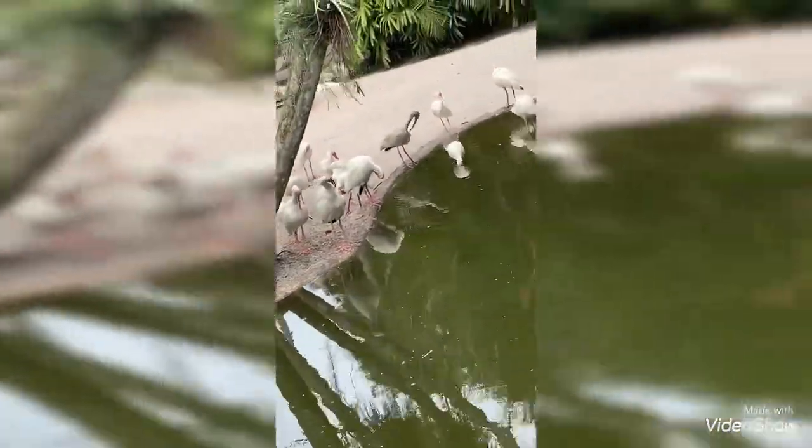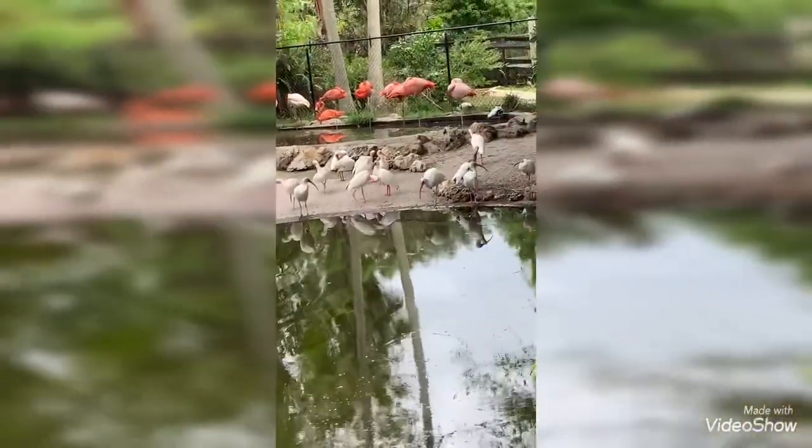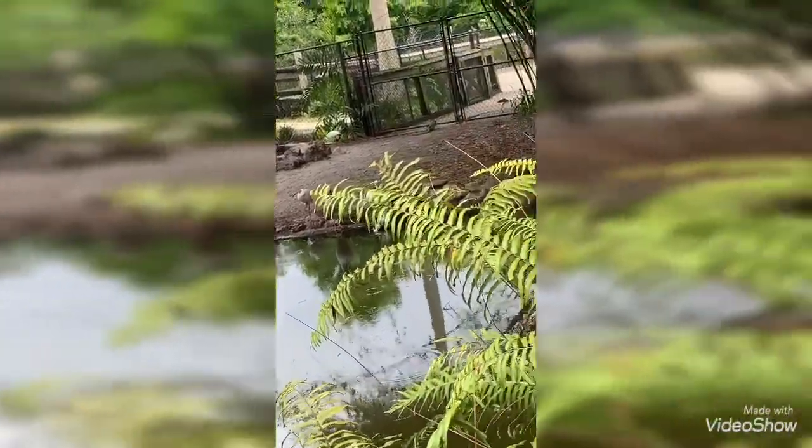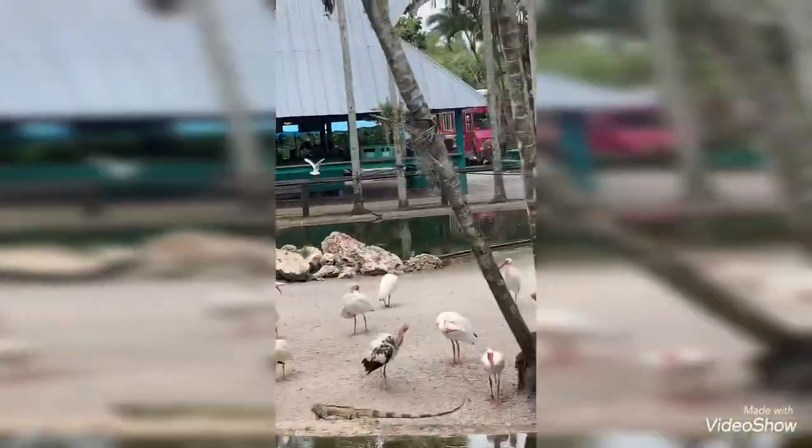So when it's a baby, the color is white like that, and then when it grows up, it changes color like that. So what? Oh, they are the same. No, these are different. Iguana, look at that. These are not flamingos. These are the ones you see round our hat.